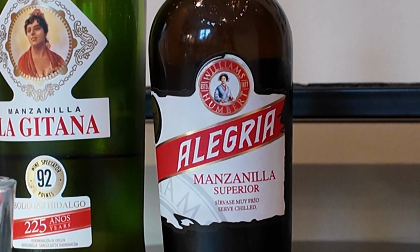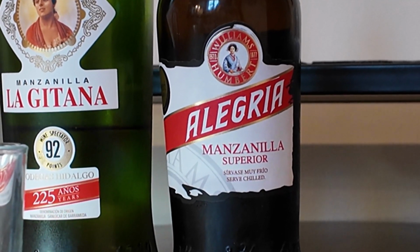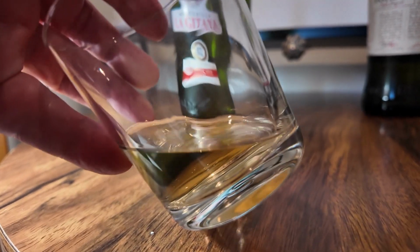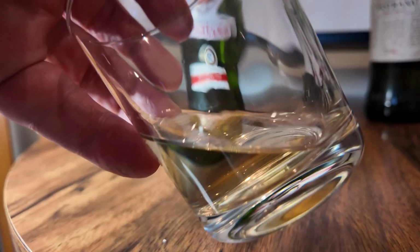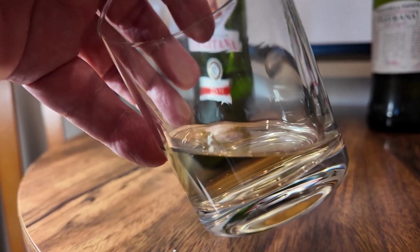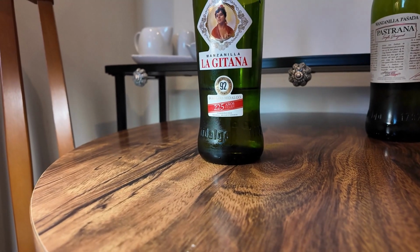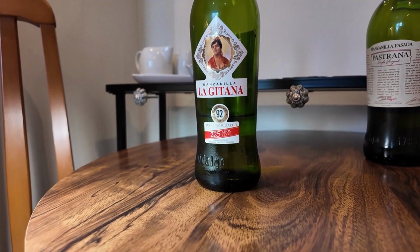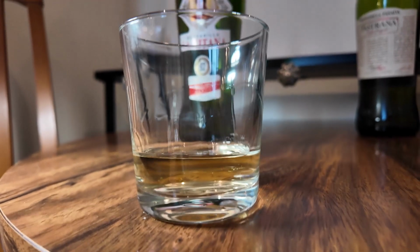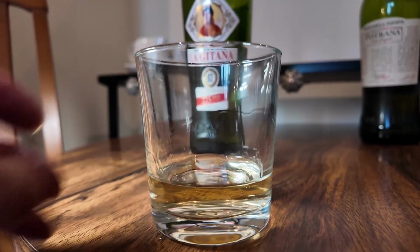So, getting the favourite out of the way, we're going to start with a taste of La Gitana. Okay, so here's the La Gitana, my favourite. As you can see, very straw-coloured, pale sherry, Manzanilla. Nose, very reminiscent of the ocean to me. Good strong nose. Let's have a taste.